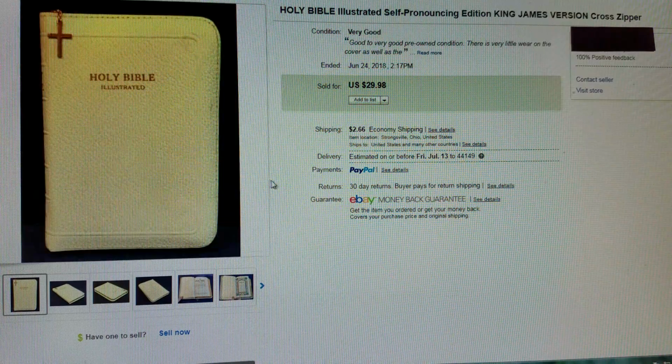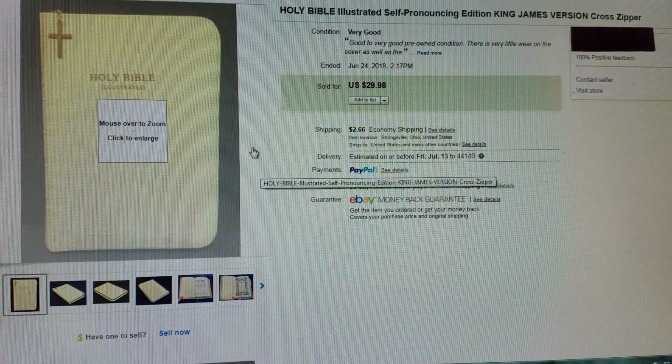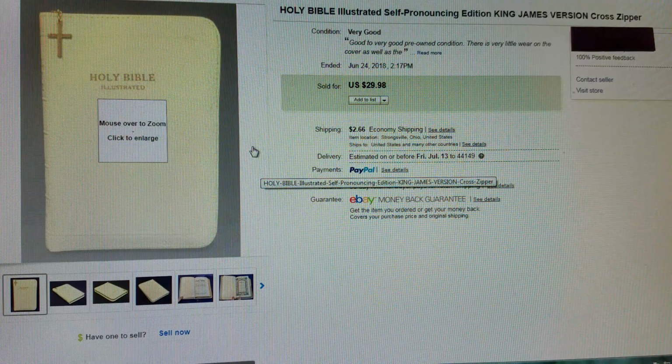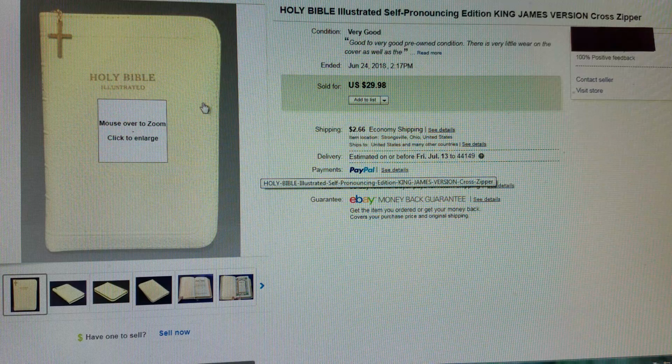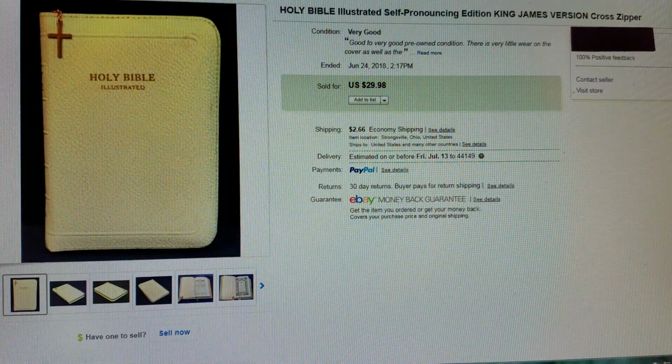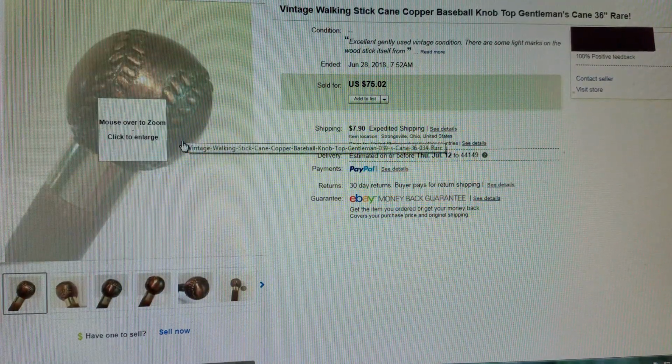And the vintage ones sell very, very well. I've sold Bibles anywhere from $10 to $20. But they're cheaper than if the person were to go to a bookstore and buy it brand new. So I look for them constantly. They're a good flip, and they're a good way to get it into somebody's hands cheaper than they could get it at full retail. Next up is a walking cane.